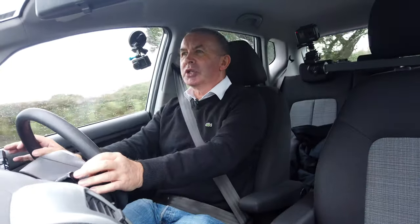So I think that's far enough. Not a whole load of gadgets on this car, so no need to go too far in order to get everything in.